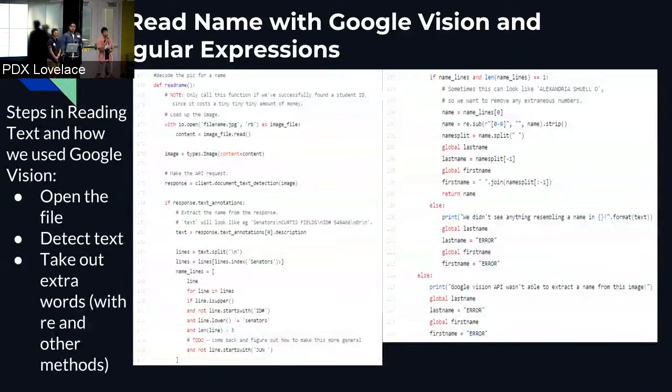So the way we fixed that was we used Google Vision with regular expressions. So all we had to do for Google Vision was to open the file, and then it would detect the text and we just had to work out extra words like on the ID.